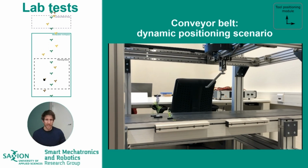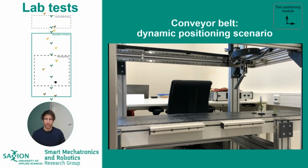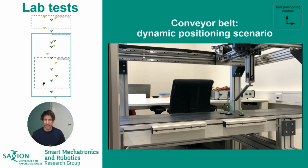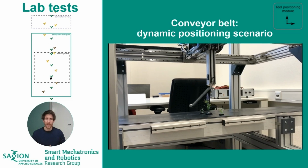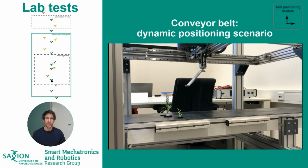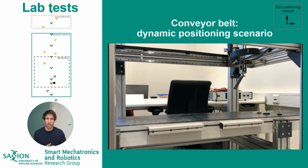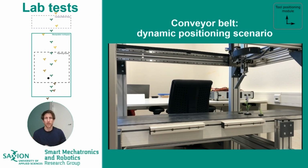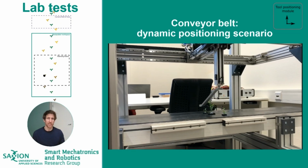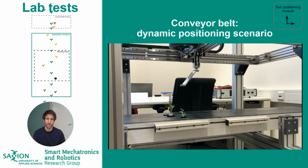This allows for statically planning motions from weed to weed and then adding vehicle motion compensation to move the entire planning frame over the workspace, as is explained in the animation on the left, where the total workspace is shown by the green rectangle in the camera's field of view in front of the system, and the planning frame, which is continuously compensating for the vehicle motion, is shown by the dashed square. In the video on the right, you see the results of our lab tests with this dynamic positioning scenario.